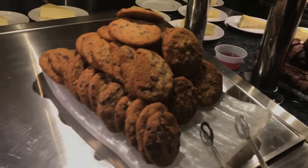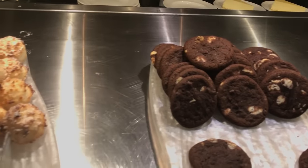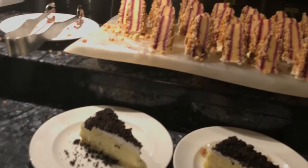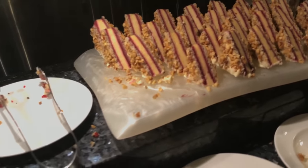I mean, some of them really look too pretty to eat. Not these coconut macaroons, though. These are one of the ugliest cookies ever. I can't wait to see how these desserts taste. These funky ones, by the way, are peanut butter raspberry sandwiches.